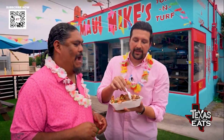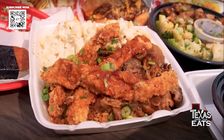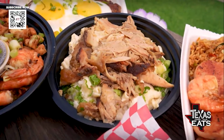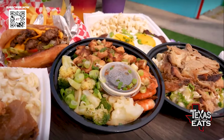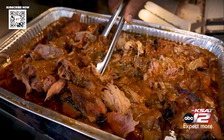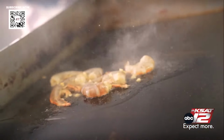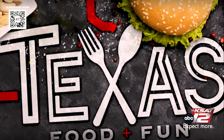You already got it. It's already sauced up. It's already packed full of flavor. The smokiness is there. This is an incredible composition. This we call our freestyle. So our freestyle is, if you find something that you want to throw together, you're allowed to freestyle it here. This is my freestyle, the mac salad with kalua pork. If I get crazy, I'll throw a little shrimp on it too.